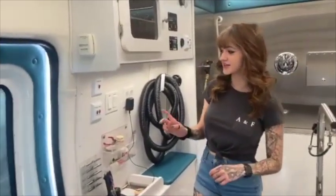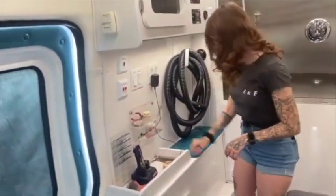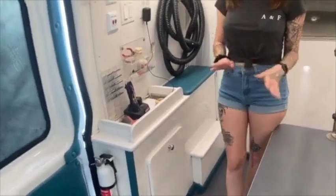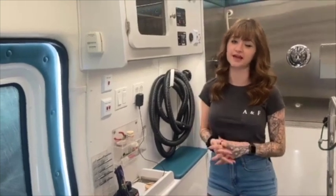And last but not least, I do have heat in here too. So I have this with a little furnace. Heat comes out here. So whether it's hot or cold, I can keep everybody warm and cool enough while working in the van. So it's super comfortable for both me and the dogs.